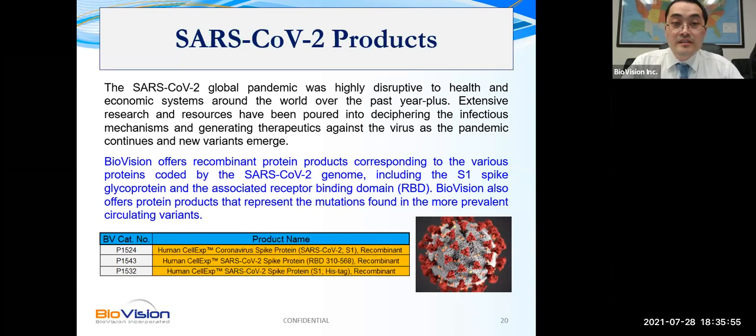So we see P1532, the original wild type spike protein in His-tag form. We also have P1524, which is the same spike protein, but now untagged. And we have the receptor binding domain, which is P1543. And I already told you that we have a lot of mutant proteins, such as N501Y. And we also have some double and triple mutants of the spike protein and the RBD.